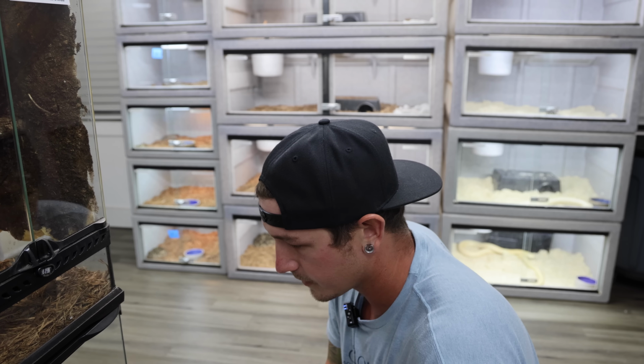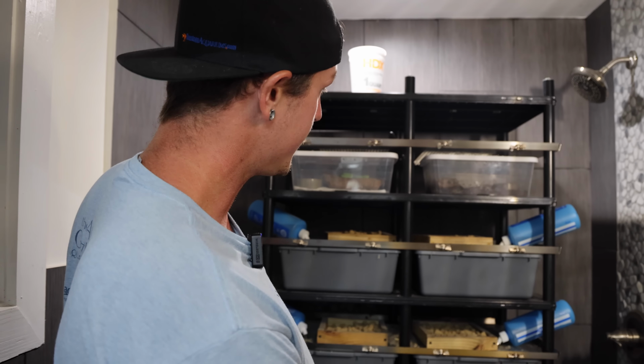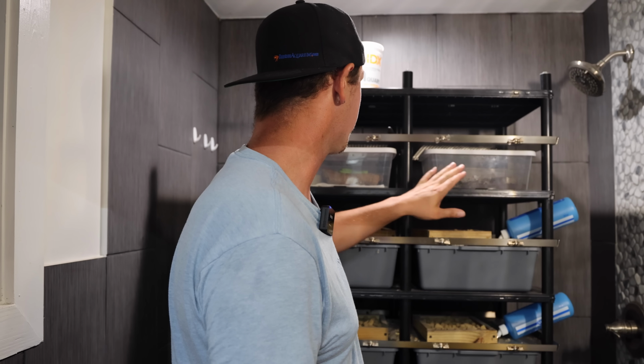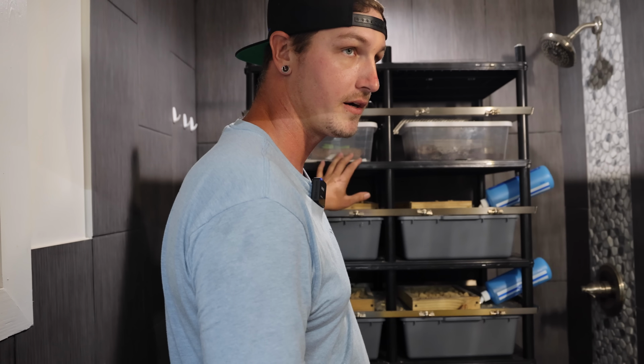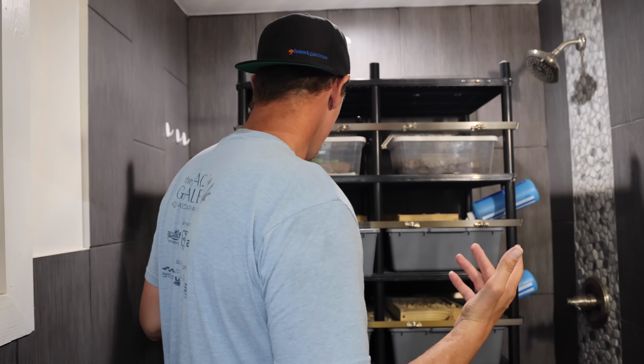So coming on in here into my shower, just kidding, well, it is a bathroom. This is the bathroom inside the snake building. This is also where I do my quarantine and breed my rodents. So I have 2 snakes in quarantine right now, a rhino viper baby and also an Atheris chlorechis male for my female.